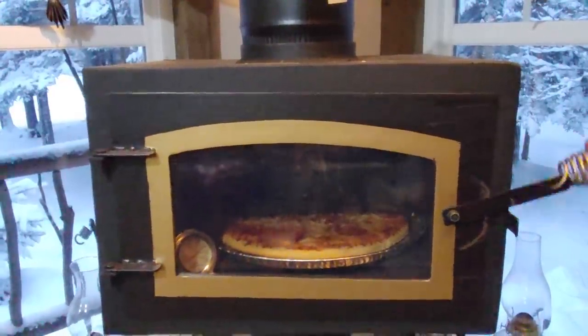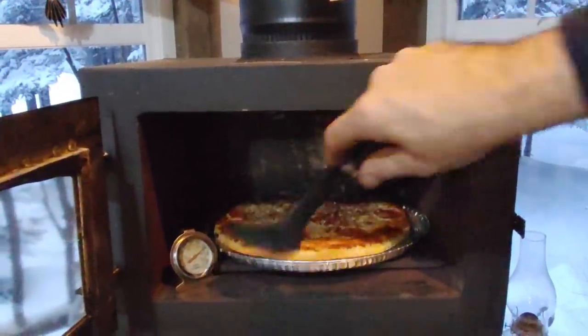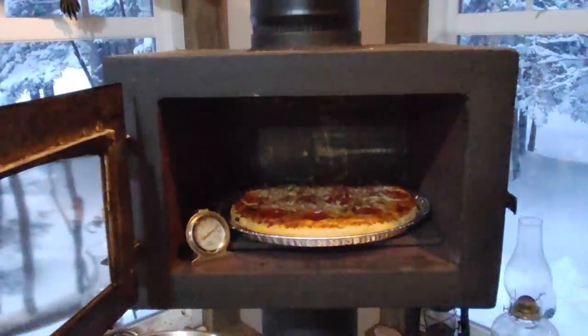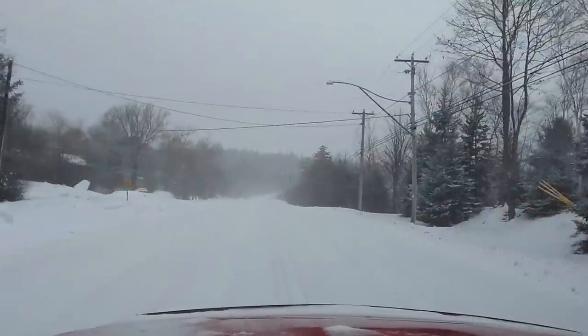Unbelievable. It's almost done. You got to see this. Nice and brown underneath there. Oh, yeah, baby. I can pretty well take that out anytime. I'm going to dry it out. That's about 20 minutes.